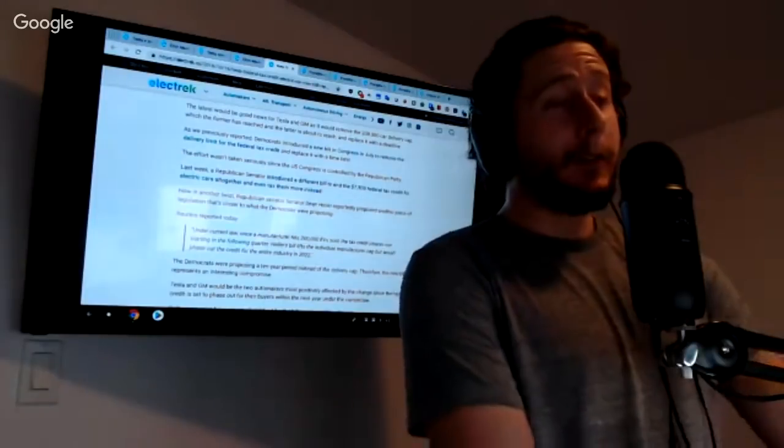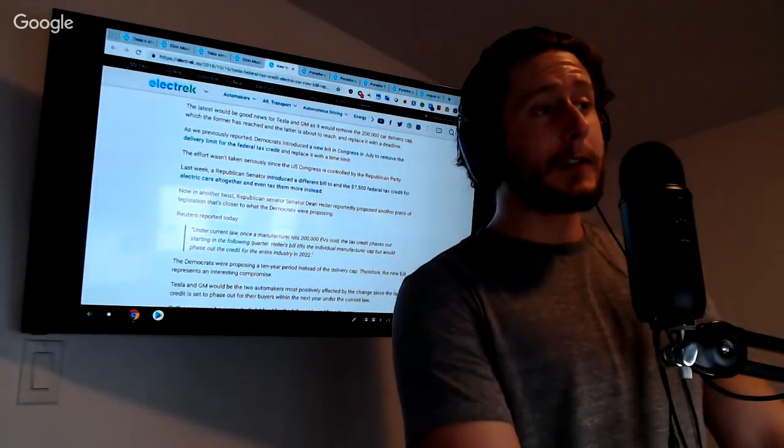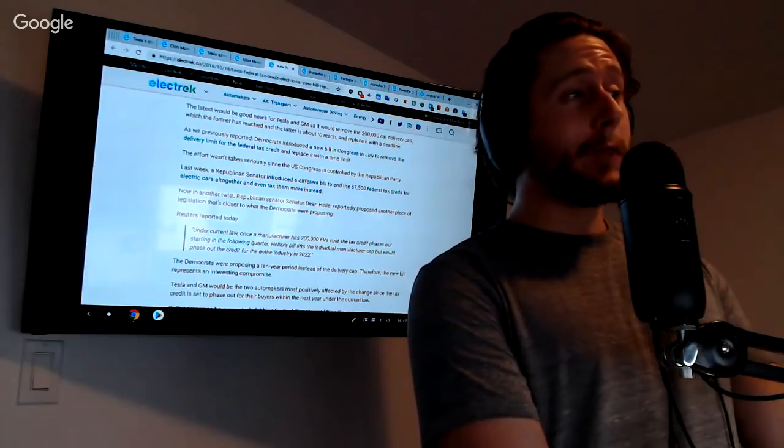Yeah, as we've said a bunch of times, we don't think that this is the correct model. I think if you want to really fix things, you've got to tax carbon. And sure, so I guess this is a good second best. Yeah, if you're not going to tax carbon, then it makes sense. I completely understand where people come from.